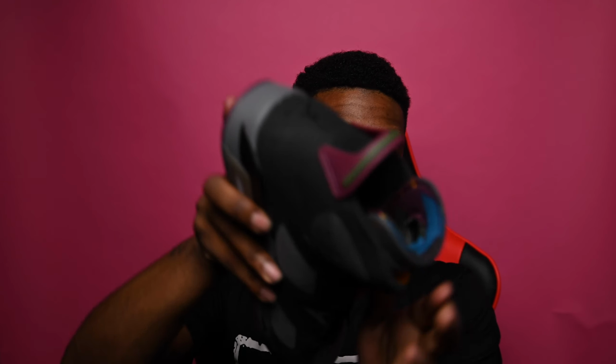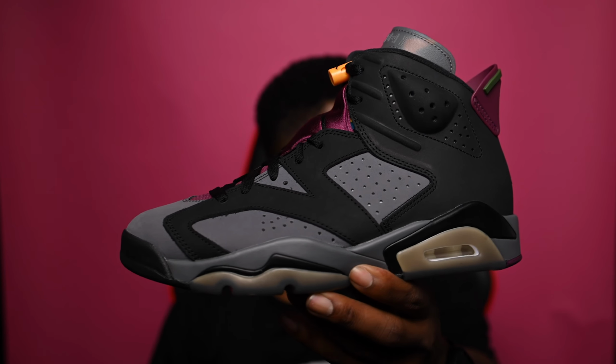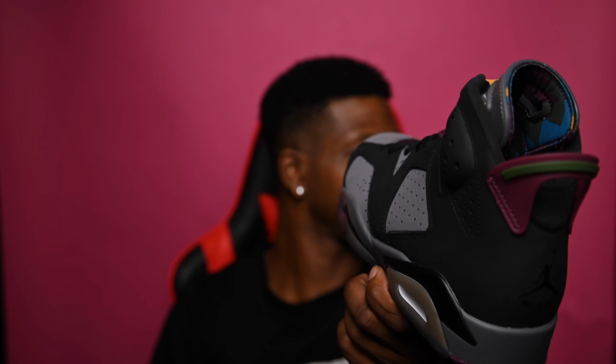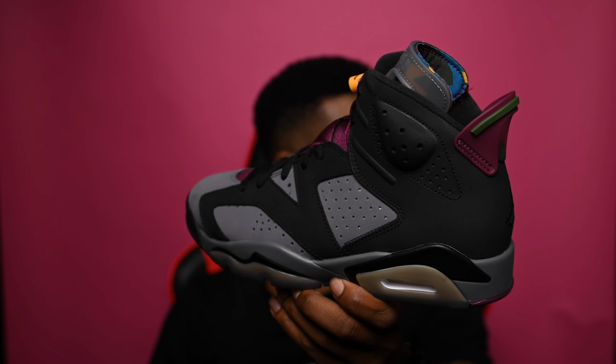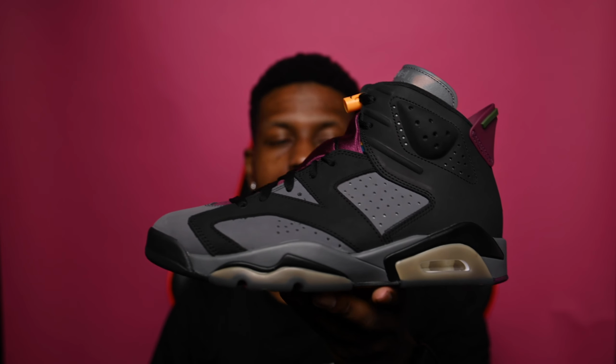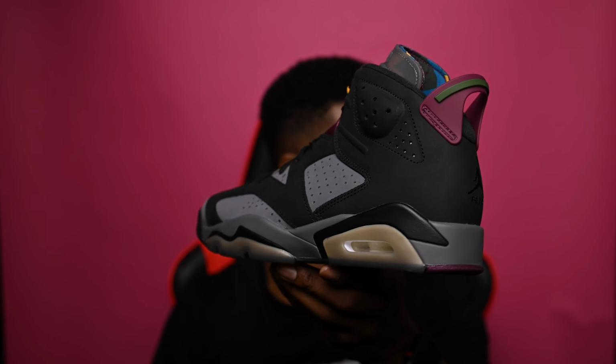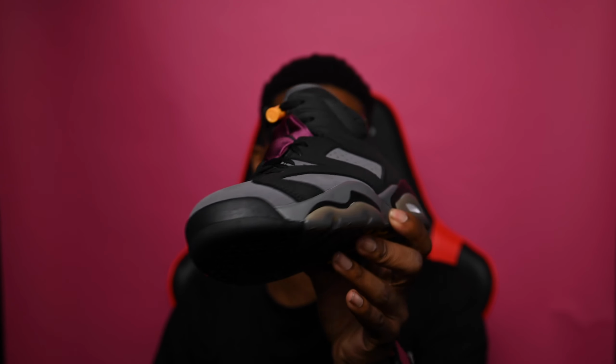Oh, the insole has it too. You might not be able to see it because it's a little dark. Yeah, you ain't gonna be able to see that. But overall, good colorway. It's a great colorway already. Silhouette looks good. The shape of the 6s is hit or miss these days, but this is actually, to me, a hit. I gotta look at the infrareds to see, but it's pretty close to that OG shaping.